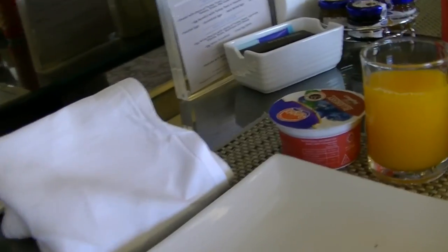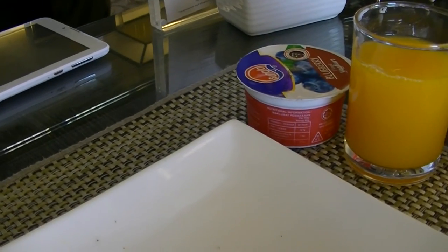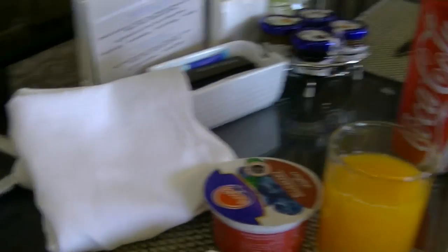You know what, when I mix coffee and juice together, it can be quite upsetting for the stomach. It's weird.